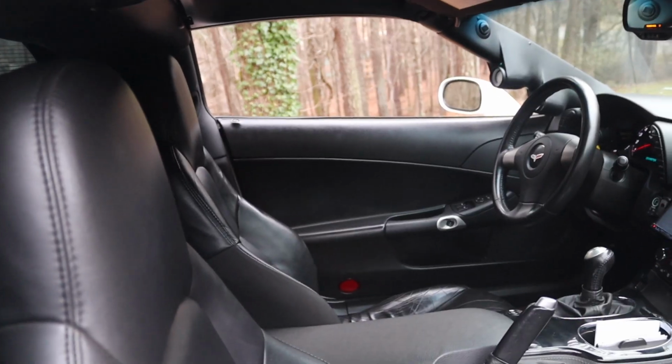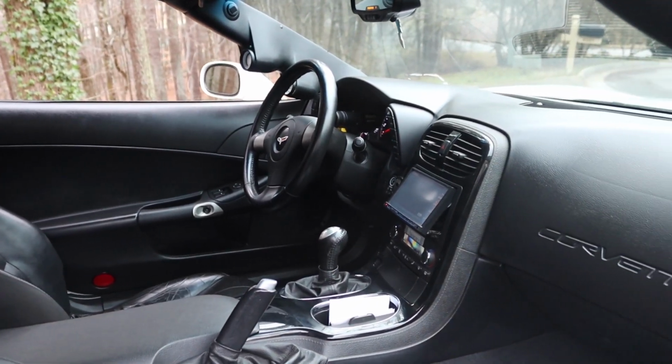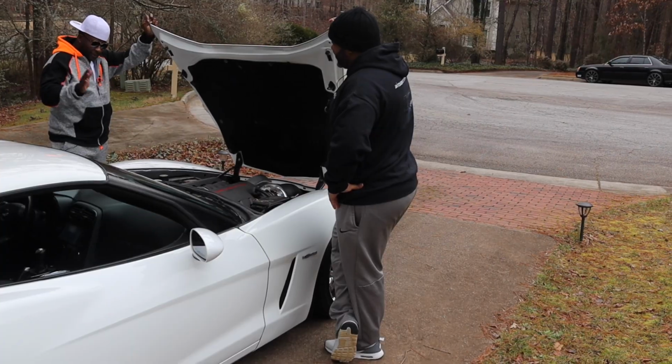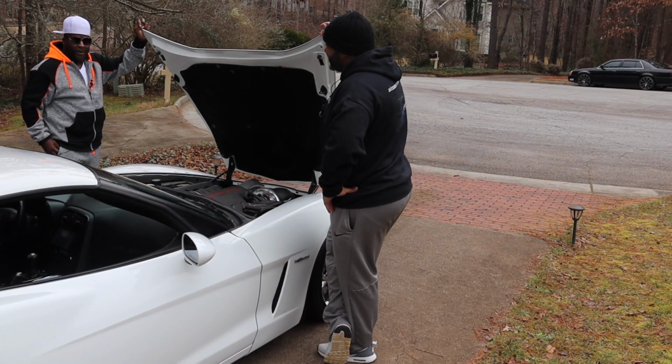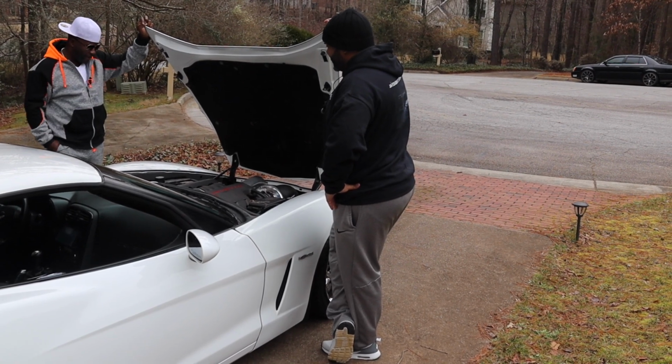I wouldn't buy one if it's automatic. That's the only way we roll here, man. That's it. You gotta have it. I would not buy automatic, although I got a lot of family members, cousins, friends that got automatic, but they let the computer cheat them. They don't know what they're doing, you know?